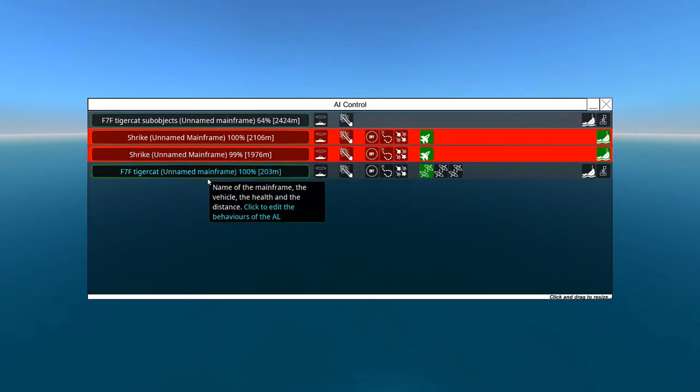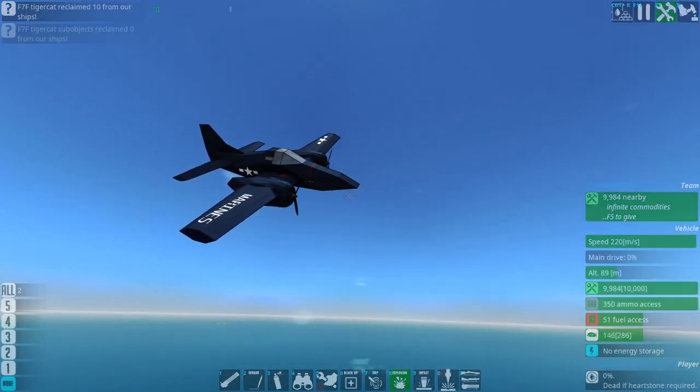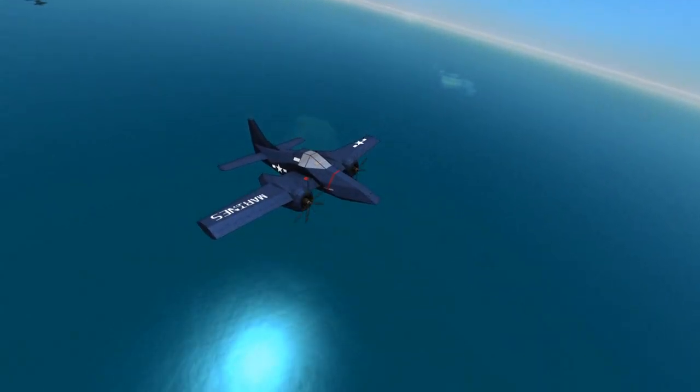Where on earth are you? Let's go over here. A wonderful little plane, and I'm happy it exists.